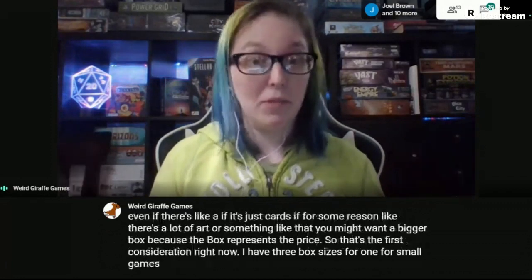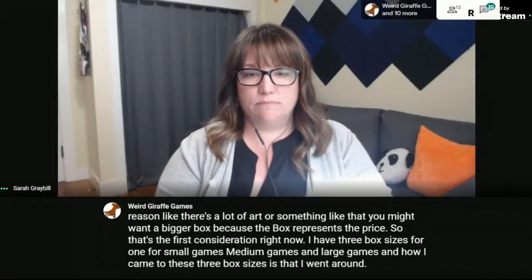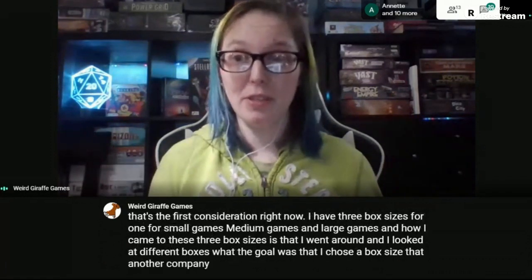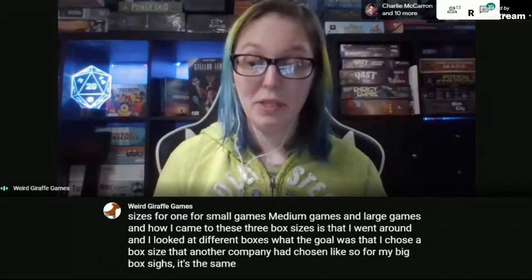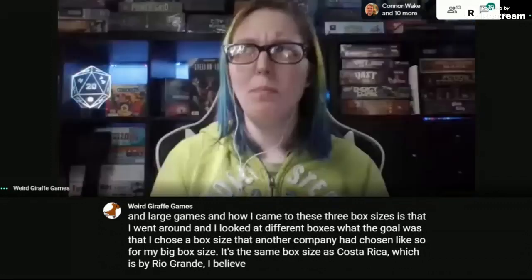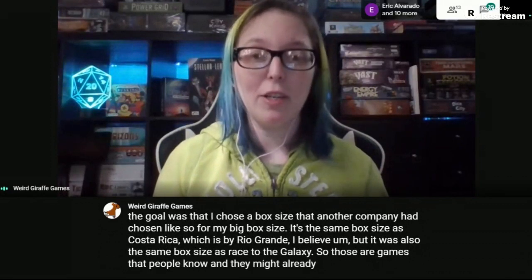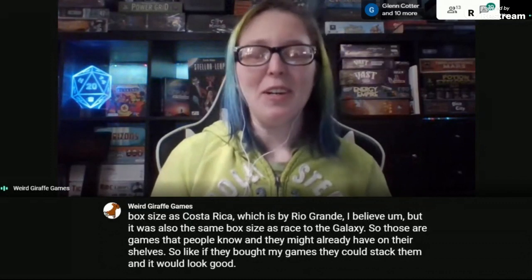For small games, medium games, and large games. And how I came to these 3 box sizes is that I went around and I looked at different boxes. The goal was that I chose a box size that another company had chosen. So for my big box size, it's the same box size as Costa Rica, which is by Rio Grande, I believe. But it was also the same box size as Race to the Galaxy. So those are games that people know, and they might already have on their shelves. So if they bought my games, they could stack them and it would look good.